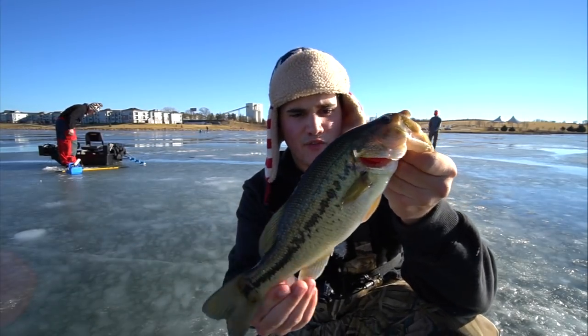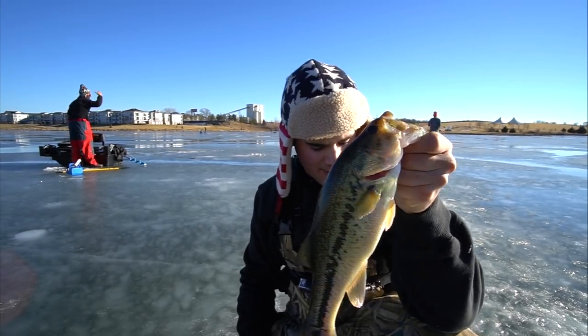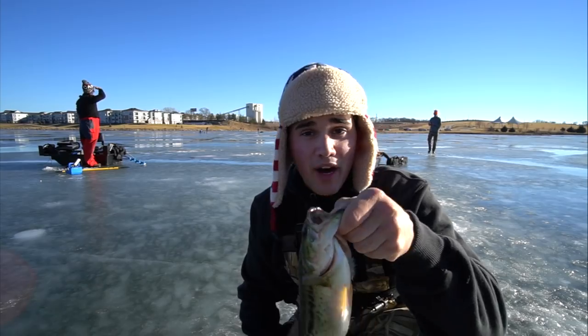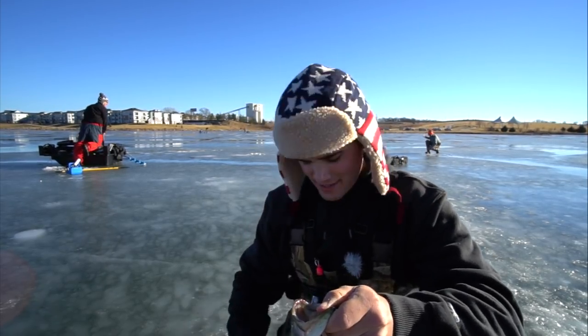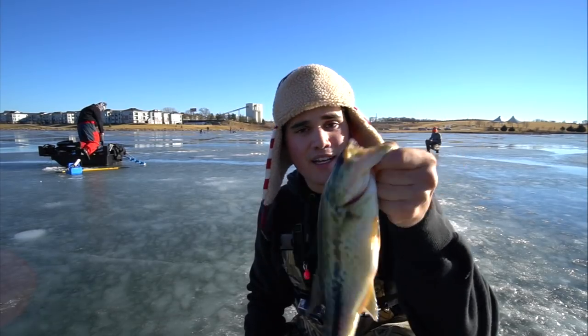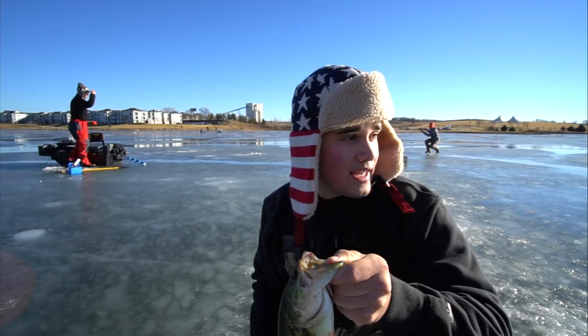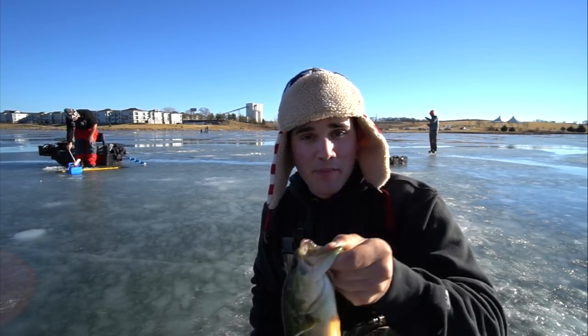So we got the first bass for me of the day on the tip up on the minnow. This is what I came here for. This thing's probably 11, 12 inches, but it makes me excited because I'm a bass fisherman. I love catching bass. Hopefully we're gonna catch some more, because I've got maybe 30, 40 minutes left before I gotta take off. So put this guy back in the water and try to catch another one.